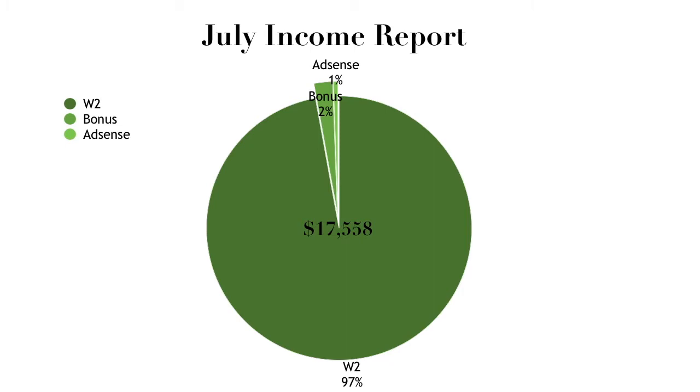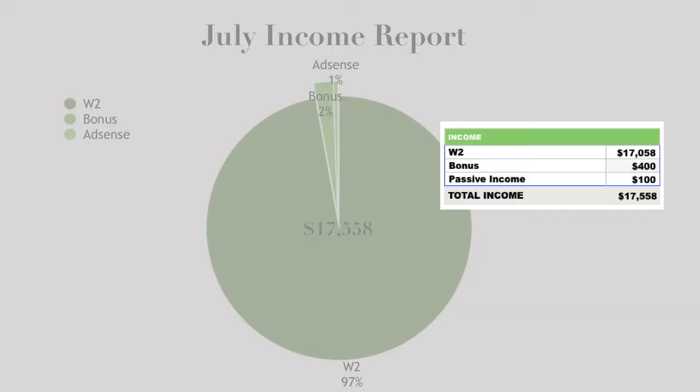One thing I want to note is that we're really lacking passive income and additional streams of income. As you can see, the majority of our income comes from our jobs, which is something we are working to shift in the next couple of months. If you look in the close-up details, our W-2 has about $17,000, and our bonus and our passive income is relatively $500, but not really certain. I'll be able to update that as I get that information.